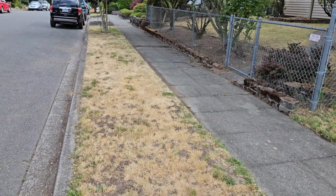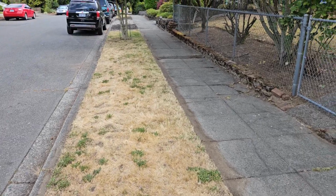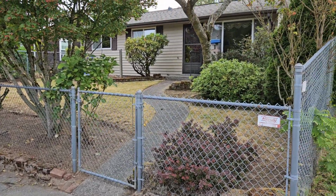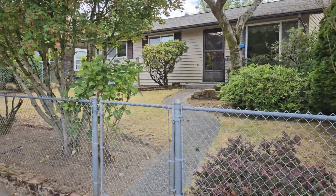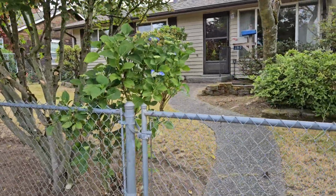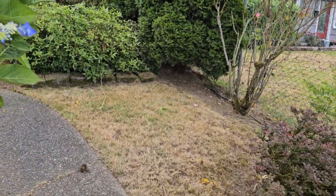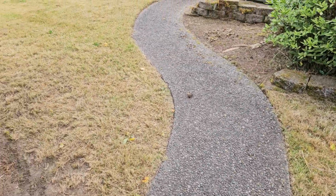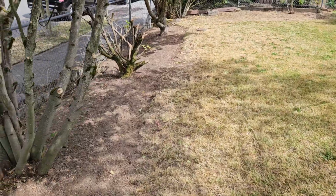Okay, man, this is how it's supposed to look, right? Look at that. Look at that. Look at that. We can actually see the front door from the street. They did this. They worked here all day yesterday. So this is all nice and trim. This looks fabulous. All cleaned out.